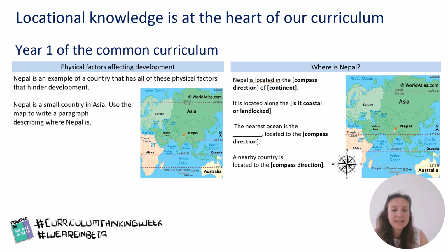In terms of the resources, these are taken from the centrally shared example lesson resources that come from me as Trust Lead. Not every school uses them, but they're available for those schools who do want to use them to deliver the core knowledge that everybody teaches as specified in the MTP. So in the first year of the Common Curriculum, this took the form of scaffolding to help students write a paragraph about where the country is. And the example shown on the screen is from the resources for teaching Nepal as an example of a landlocked country when we look at how physical factors can hinder development in Year 7, Topic 3.